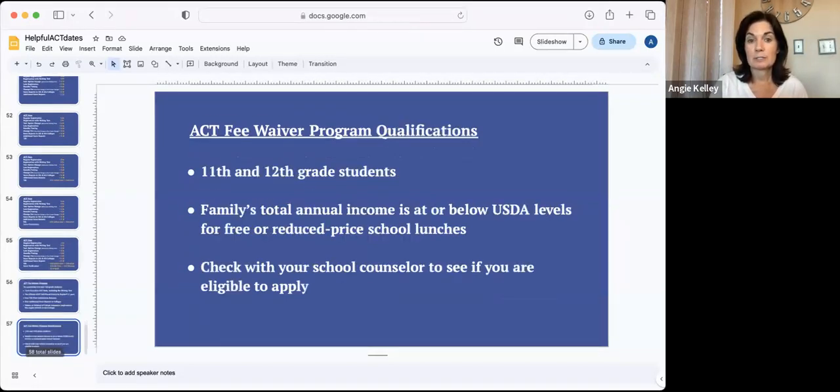And so the specific qualifications, again, the student has to be an 11th or 12th grader. There are a few more things, so I will send a link in this email. There are several different options of how students can qualify, but the main way students qualify, or a standard guideline, is if the family's total annual income is at or below the USDA levels for free or reduced priced school lunches and meals. And so that's a criteria. There are other ways to qualify as well, but that's the typical standard. And so again, I'll provide that link in this email.